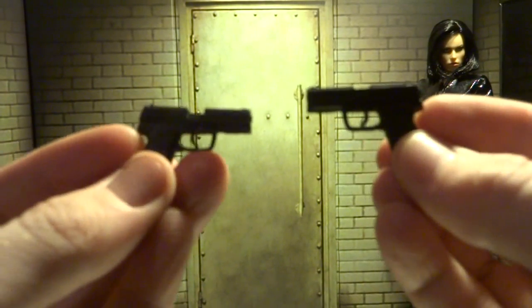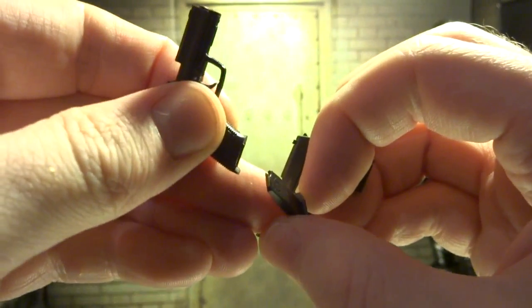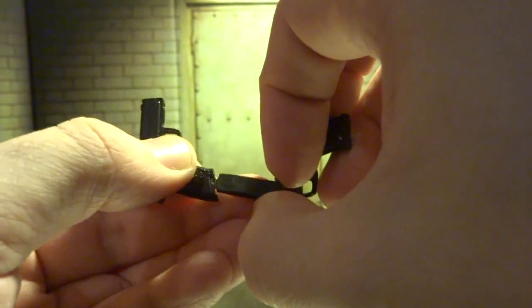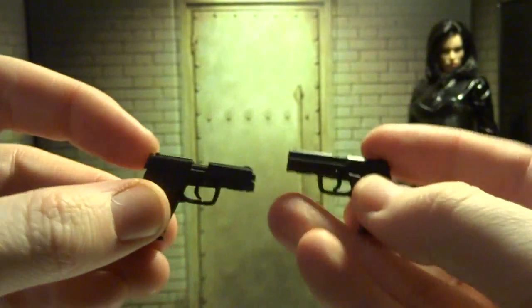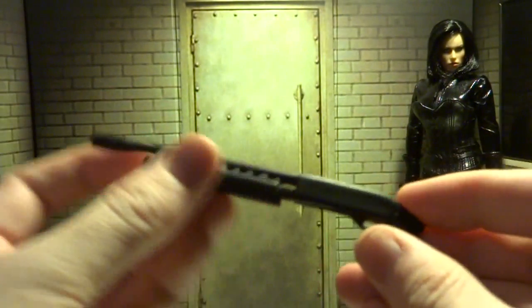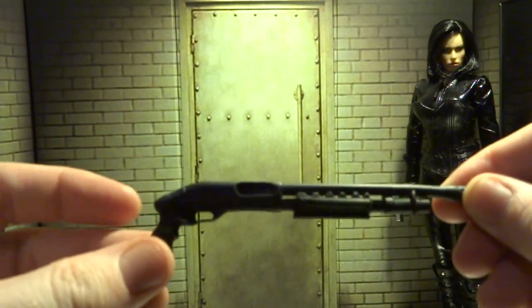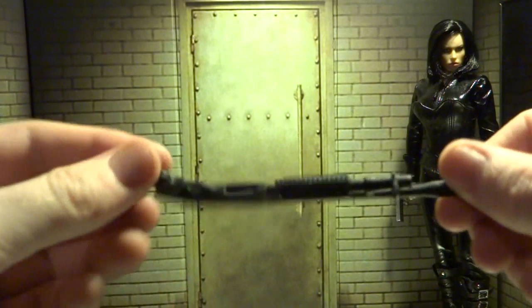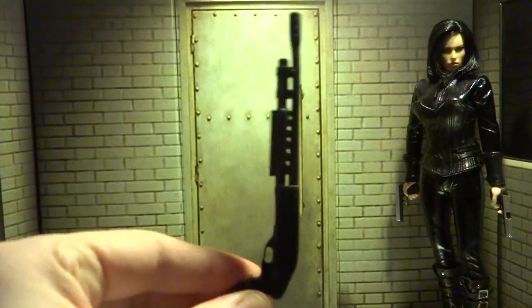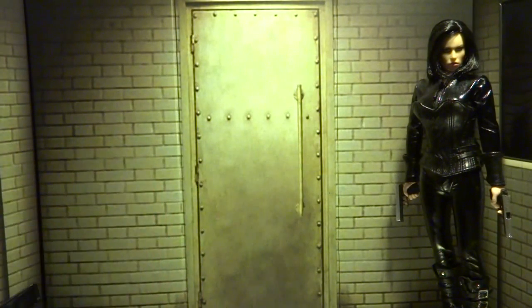She also comes with these two guns, and they actually move and the clips come out, just like Hot Toys stuff. So there's a bullet in there, so I was really surprised by that. I thought they'd just be molded and with non-moving parts. The shotgun doesn't actually cock or anything, but it's a really nice sculpt. Looks kind of like the one from the crow, so maybe I can use that for the crow now. I think maybe the one from the crow had some silver on it, but that'll do for that.